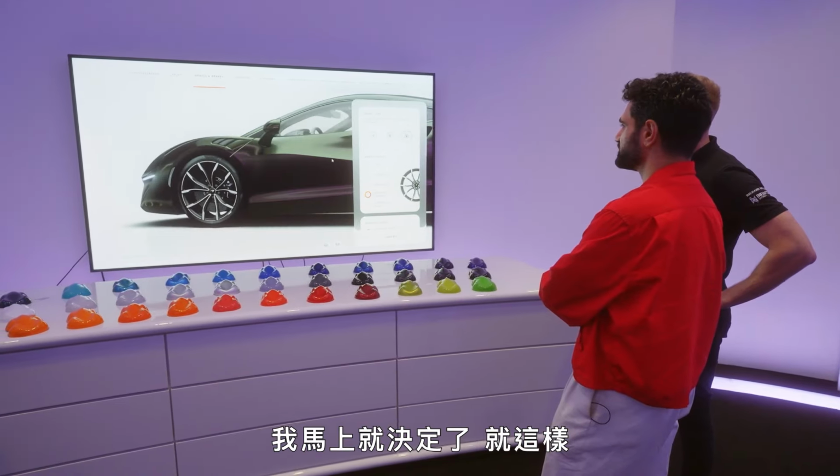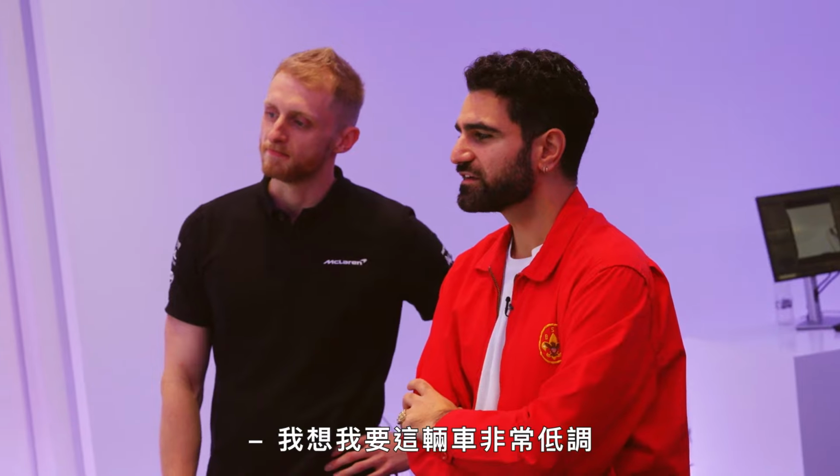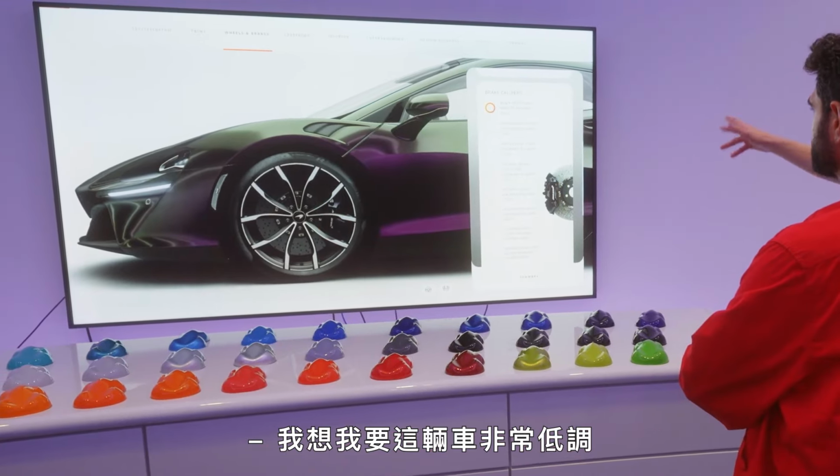I'm locking that in right away. Let's go. It's brake calipers. I think you can match this to some interior colours. I think I want to keep this thing really discreet. I like the black though.